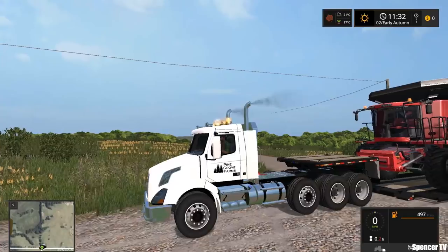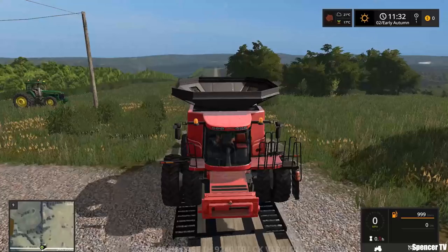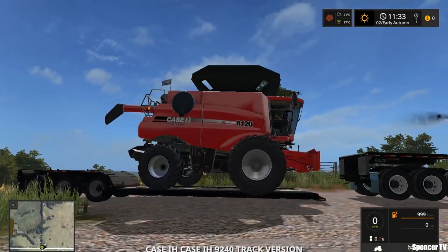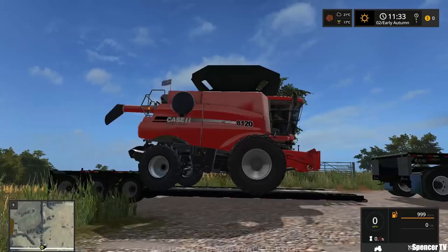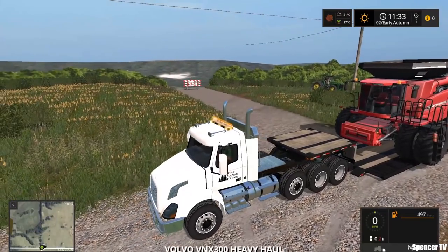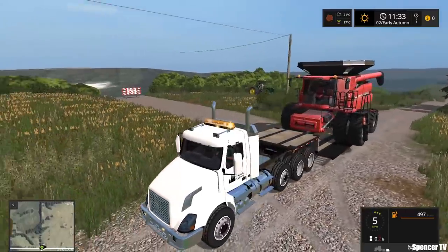But okay, why can't I hook up? Maybe the combine's in the way. All right, let's hop in the Case and back up. Let's start up. Yeah, it has to be in the way. I'm not sure why else we would be having troubles like this. I always forget to turn it off. There we go. Okay. All right, we're attached. Let's get on our way, guys.